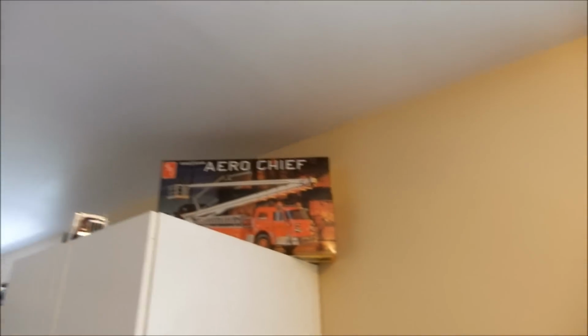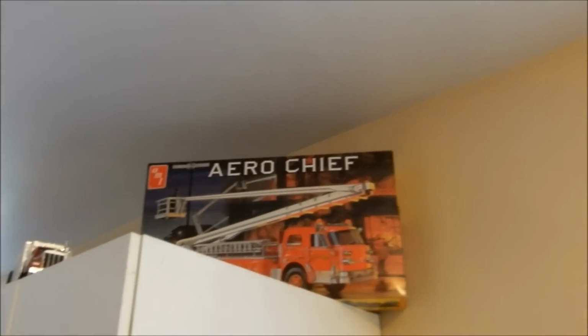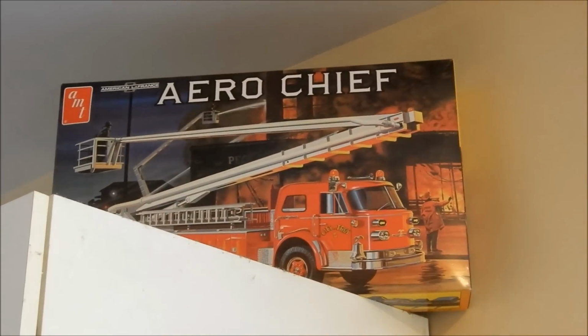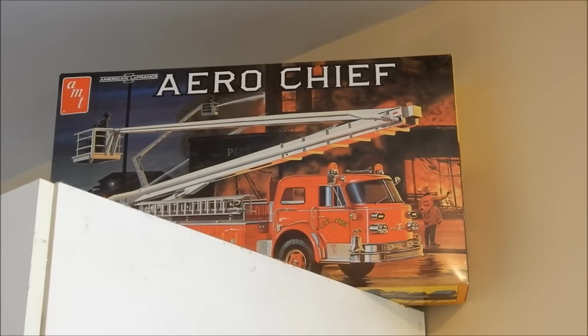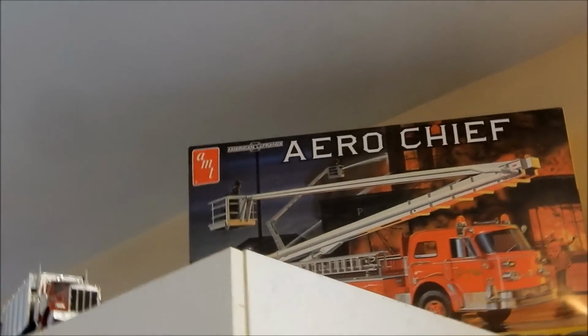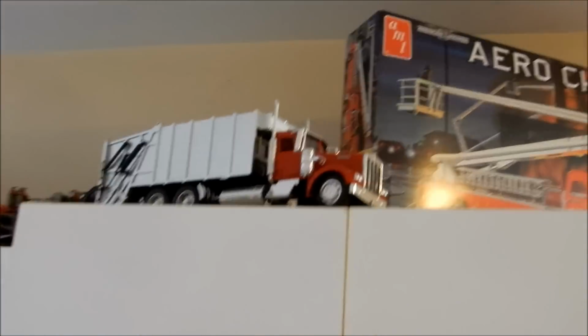So check this out. This is going to be a future project here. I bought this this year, a few months ago, I think. Man, it cost me a lot. This kit, $70, man. Got it at a hobby shop. I never remember the name actually of it. Nearby, and most of the stuff you see here is not for sale.